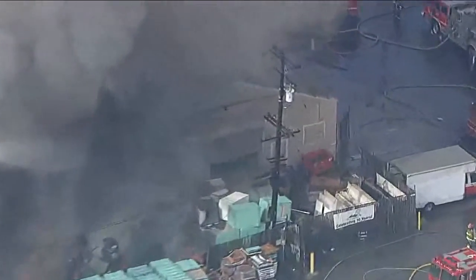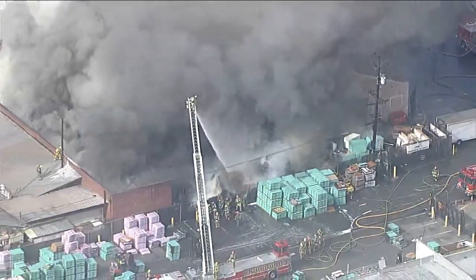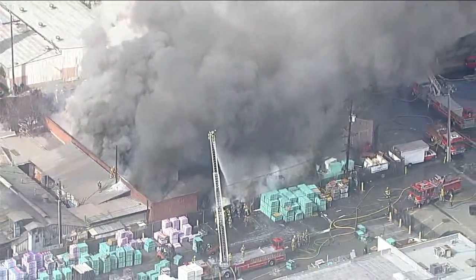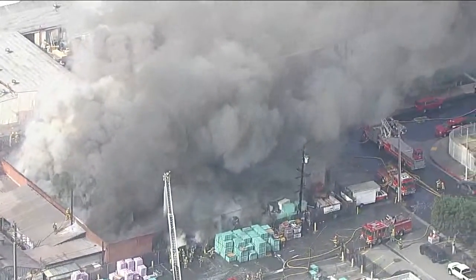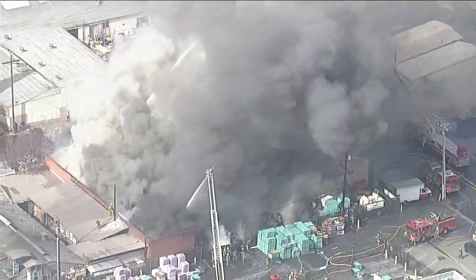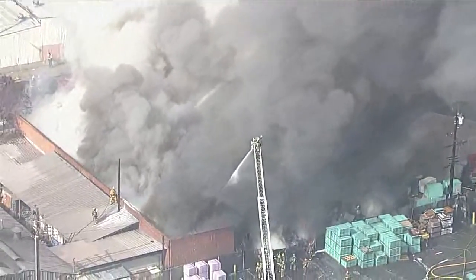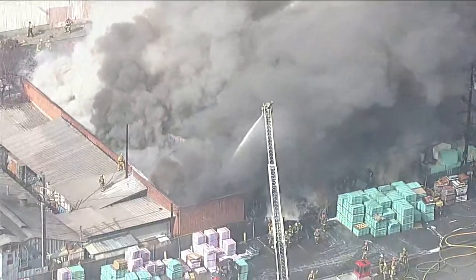You see that structure there, and since they arrived, they've been able to stop the fire from spreading to that structure. So that is great news, but it's a very smoky blaze, and because of that, it's been very difficult to get firefighters in. You see the heavy stream of water just fired up once again. It's difficult with all that smoke, and the only area they could position that ladder truck to get the water to the exact spot they'd like to. But they are getting more water on this by the moment.